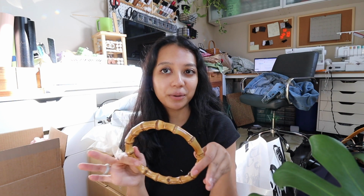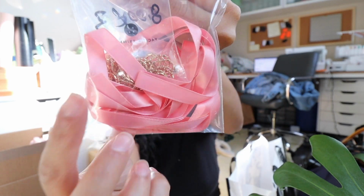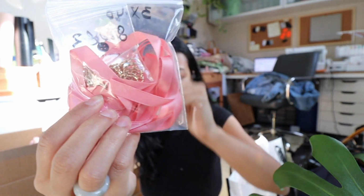Oh, and I do want to show you some of these cool accessory type things that I got. Look at this thing. This reminds me of the Gucci bags with the little bamboo holder. Obviously, this is not real bamboo. I'm pretty sure it's plastic or some sort of cheaper wood. Thinking about making a little purse for myself with my scrap fabrics, make some sort of zero waste purse. That would be nice. Yeah, other than that, I just got some little things like ribbon and got this little chain type thing for a dress.